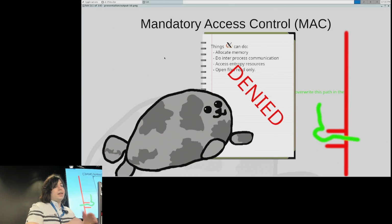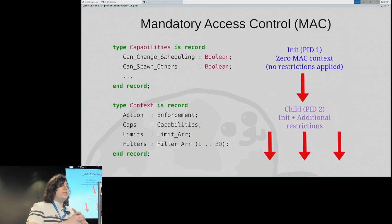Then the kernel allows different enforcement policies, as they are called. Things like killing the offending thread outright or returning random data. When a violation is detected, it just follows one of these enforcements. In Ada, this looks rather simple.